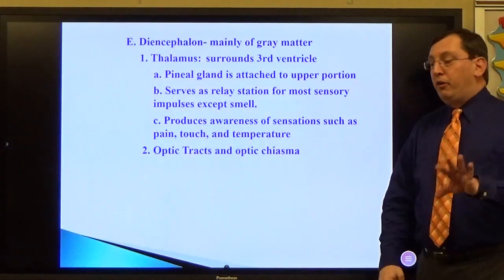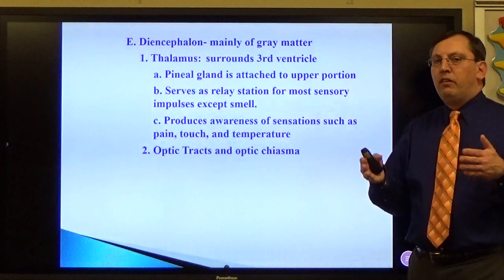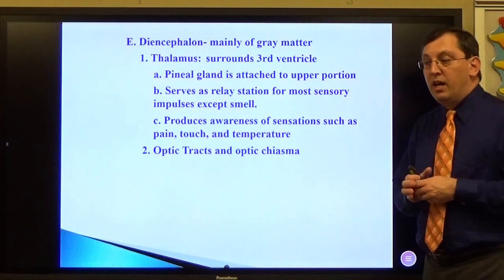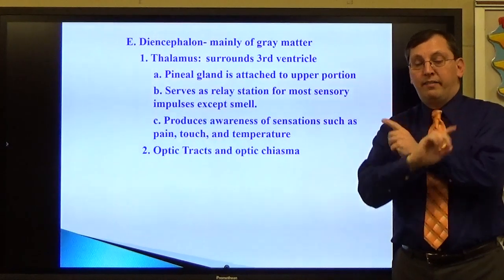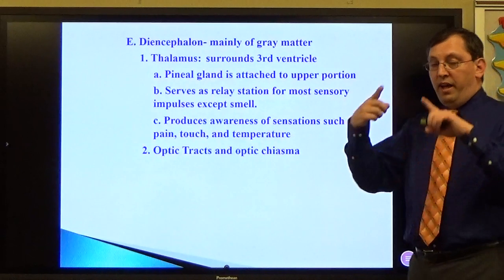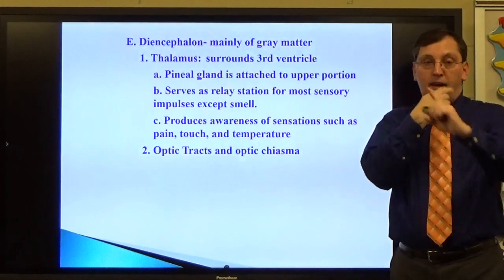Right next to it are the optic tracts, or the optic chiasma. The optic tracts are basically the nerve tracts that go to the eyeballs and allow you to send signals from the eyeballs to the brain. As they come across, they're going to come to a point and they're going to crisscross, form an X. That's the chiasma, like the Greek letter chi, which looks like an X. So it's going to form a little X-like pattern on the bottom. It's going to switch signals from this side to this side of the brain, and this side to this side of the brain.